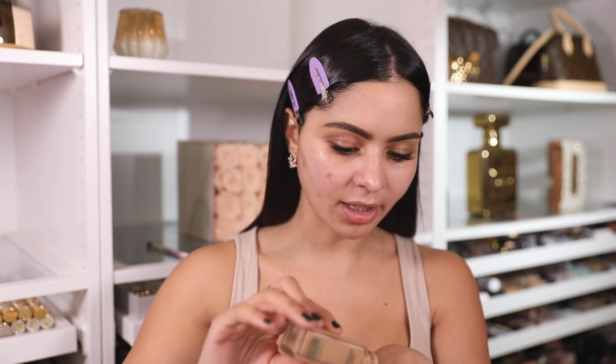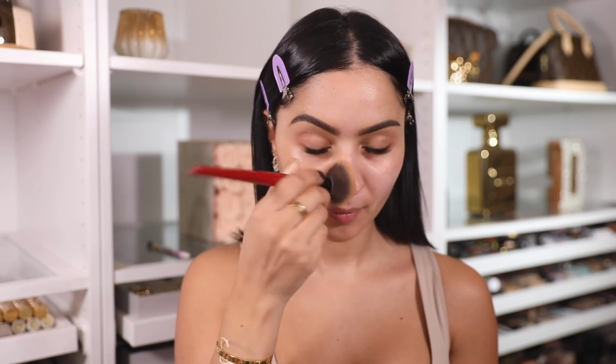For foundation, I'm using one of my favorites. This is the Maybelline Fit Me foundation in a 220. You guys know this is an OG favorite. I feel like whenever I can't find a foundation that I want to use, oops, put too much. I'm taking my Smashbox blurring foundation brush and I'm just going to buff this on my skin.